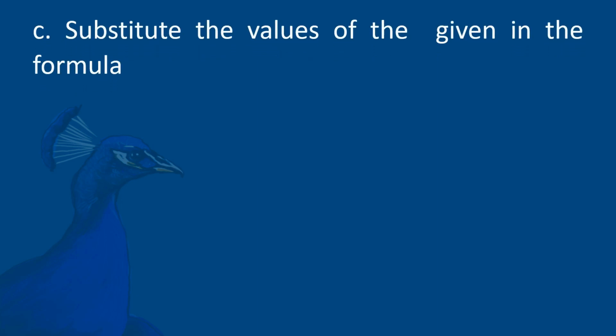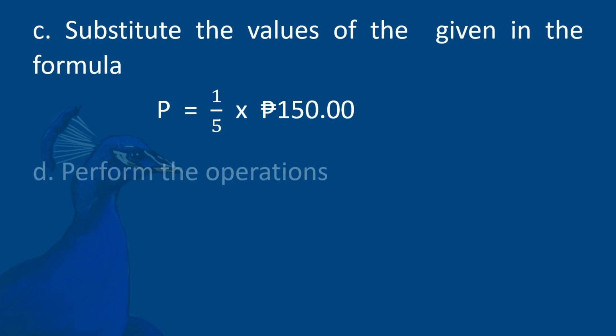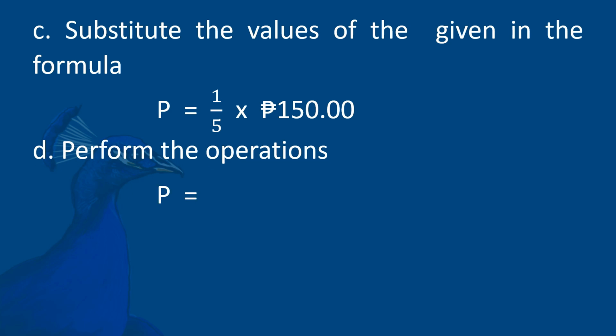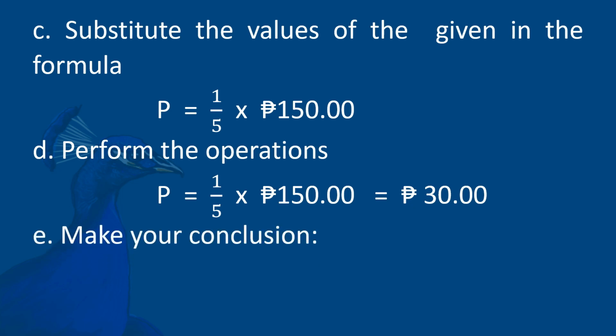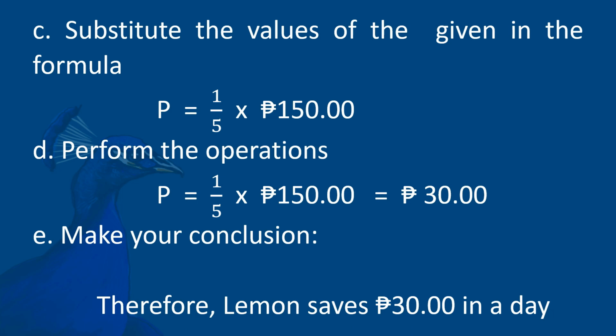Substitute the values of the given in the formula. P is equal to 1/5 times 150 pesos. Perform the operations. P is equal to 1/5 times 150 pesos, which is equal to 30 pesos. Make your conclusion. Therefore, Lemon saves 30 pesos in a day.